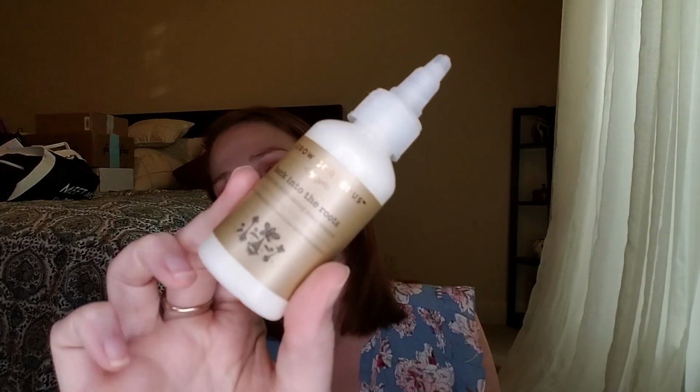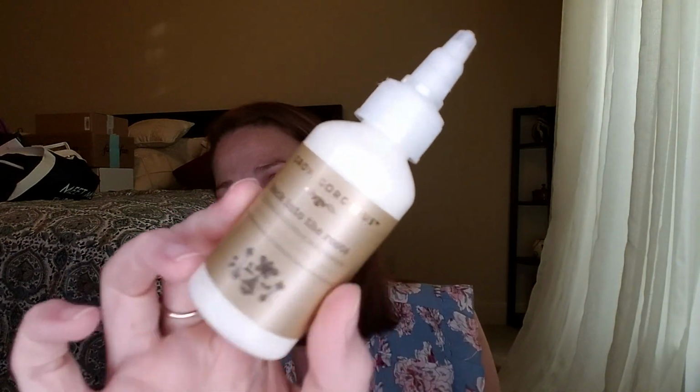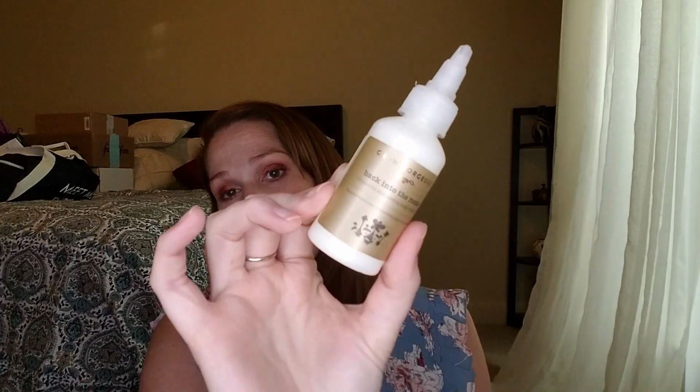All right, next thing here is the Grow Gorgeous Back Into the Roots. Now, this is a little bit of a bummer, and this is not their fault. But I got this in a Lookfantastic box last month, and so I haven't even had a chance to try it. I'm going to give it a try, and if I really love it, I'll keep this. If I don't love it, I'll put it in a giveaway. But this is a nice sample.